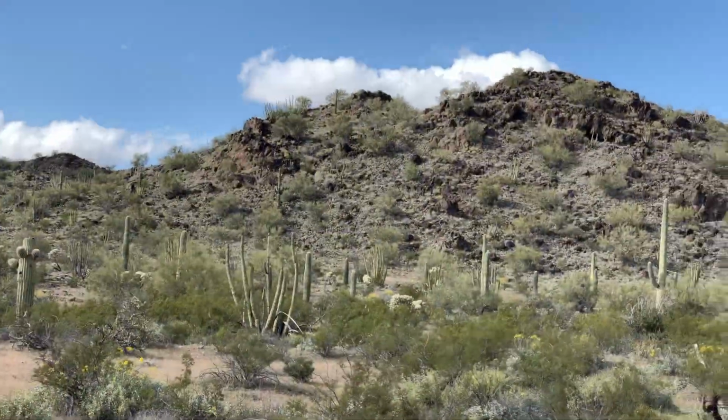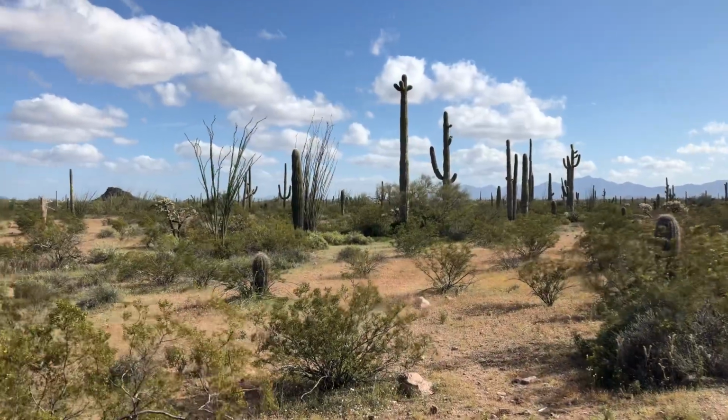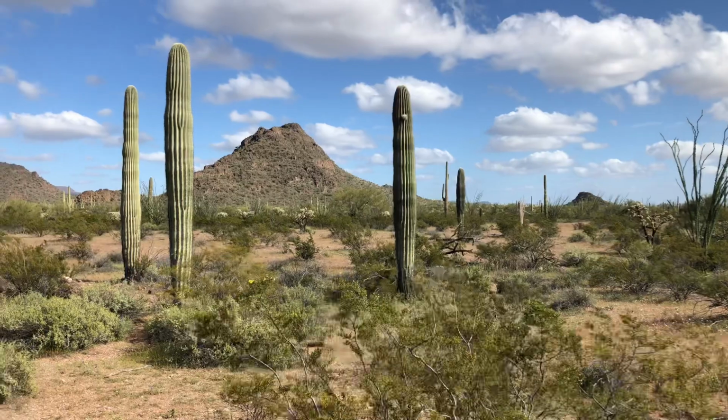You would think that the saguaro cactus, which dominates the landscape, would be one of those well-adapted hardy desert species. It is certainly the tallest and largest cactus in the United States, growing as high as 50 feet and weighing several tons.